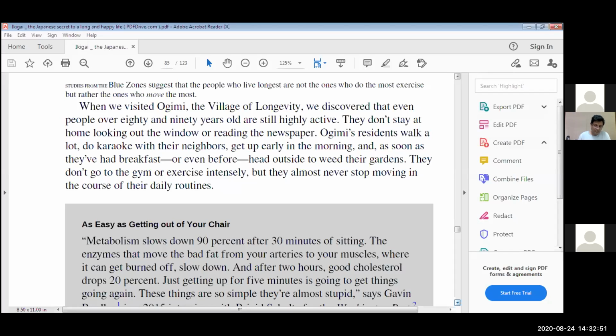When we visited Ogimi, the village of longevity, we discovered that even people over 80 and 90 years old are still highly active. They don't stay at home looking out the window or reading the newspaper. Ogimi's residents walk a lot, do karaoke with their neighbors, get up early in the morning, and as soon as they have had breakfast, or even before, head outside to weed their gardens. They don't go to the gym or exercise intensely, but they almost never stop moving in the course of their daily routines.